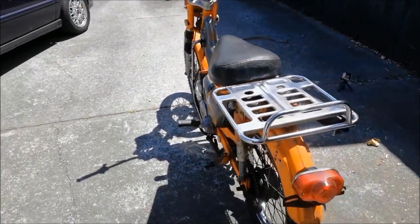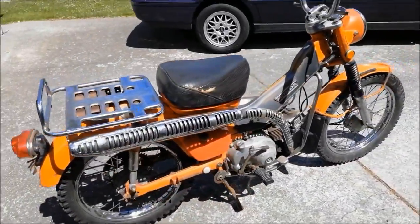It's a runner. It's a runner. Holy shit.